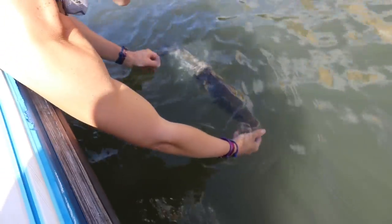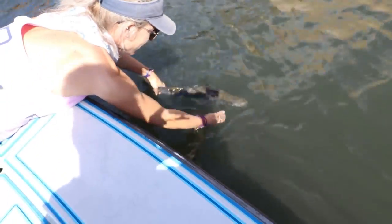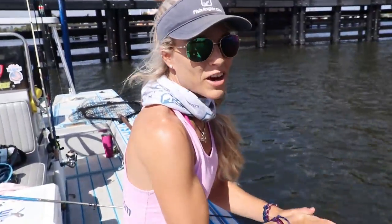You ready? See, I let him go in the sunlight. Woo! That was nice. These fish are very frisky. That tarpon took off like that. That snook took off like that. Now we just need a lagoon slam. We gotta get a lagoon slam. I'm not sure what else we can catch. We got a snook, we got a tarpon.